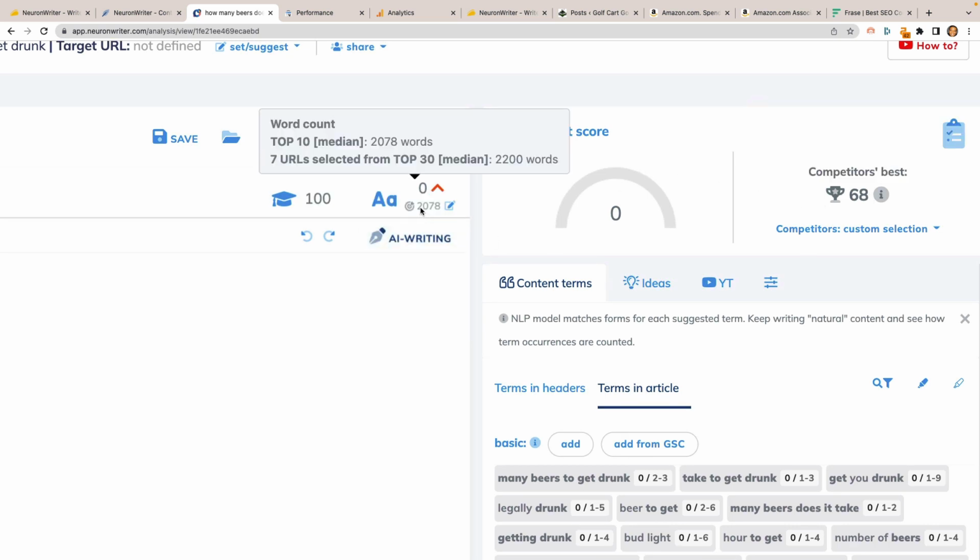Right here, it gives us a suggested word count of what we are probably going to need. It says 2,078 words is in the top 10. It's the average. So we would need to shoot for something a little bit more than that. I like to add around 10, 15, maybe even 20% more words to an article when I'm doing something competitive like this, trying to get in front of the right people.